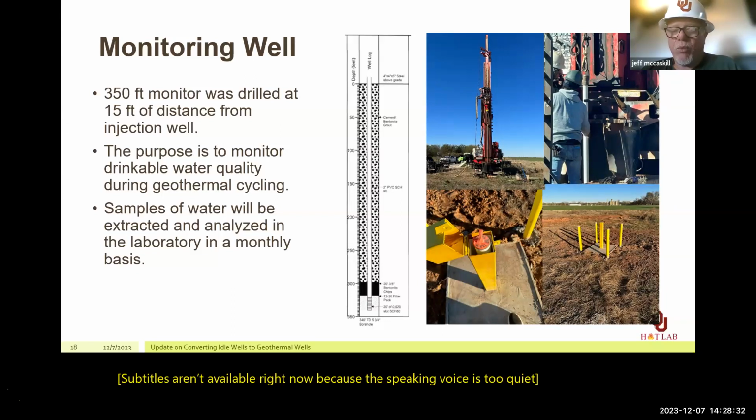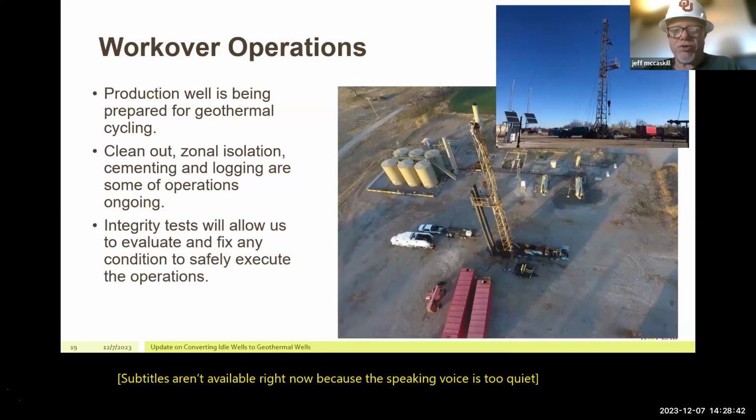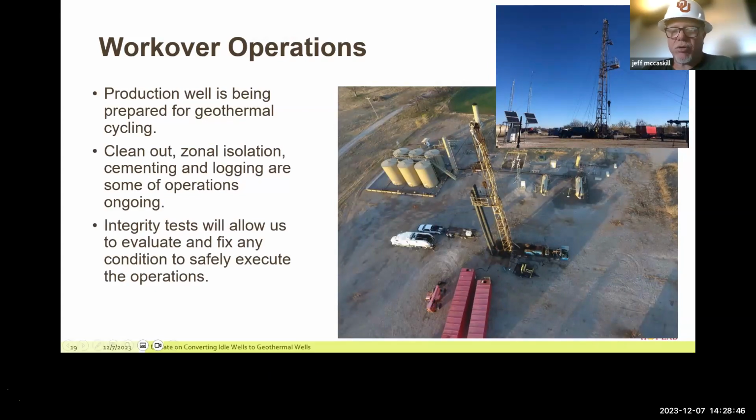As I said before, we've collected the samples from it so that we can establish the baseline, and we're just waiting on that lab to give us the test results back. However, initial testing looked like the TDS, total dissolved solids, and the chlorides, which are two things that we're most interested in, were both well below the limits that were necessary. As you can see in this slide right here, this is a photo from this morning.